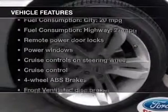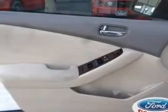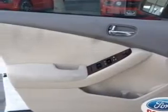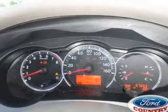Plus, enjoy these notable features that are included in this vehicle. Power door locks, power windows, cruise control, an AM/FM stereo with a CD player, power mirrors, power steering, air conditioning.